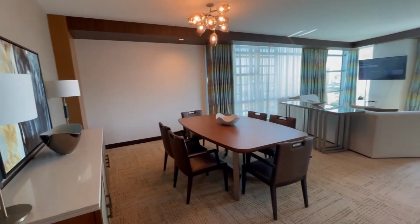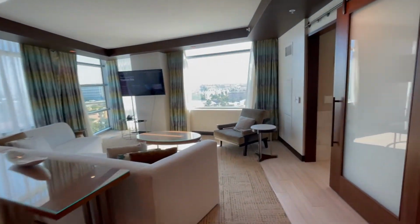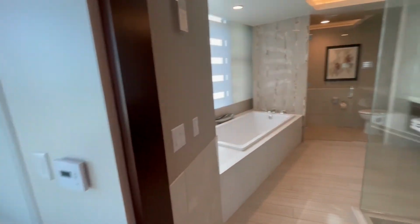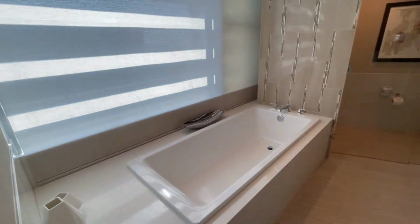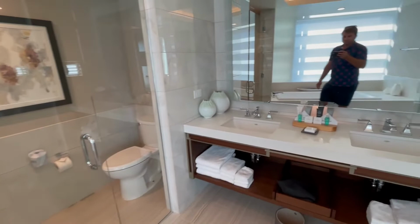And now let's make our way into the suite portion of the suite. So you have a massive dining room, huge TV right there, and then an even bigger bathroom than what's in the main bedroom. So it's kind of locked off. They actually gave me 2 different keys to access the 2 different doors.